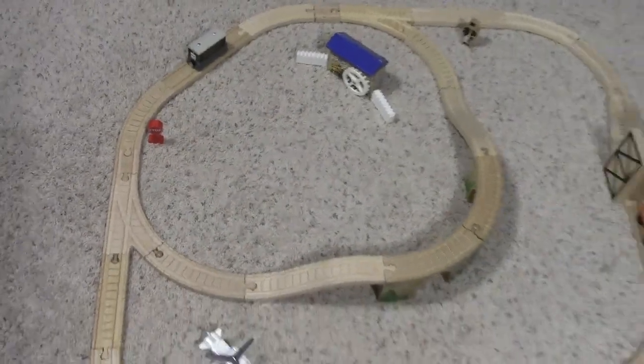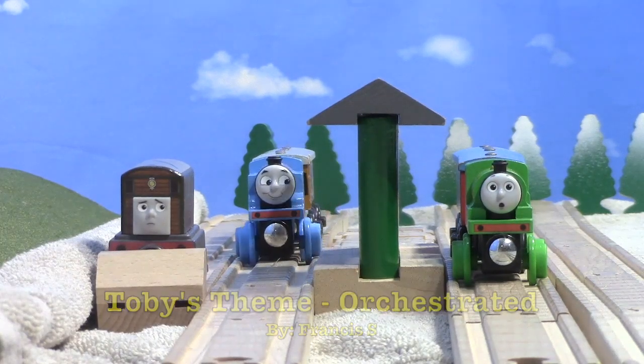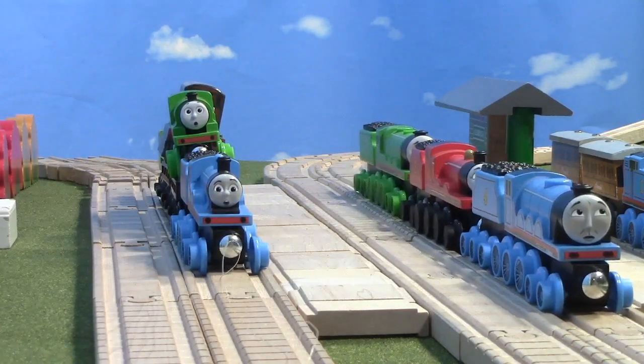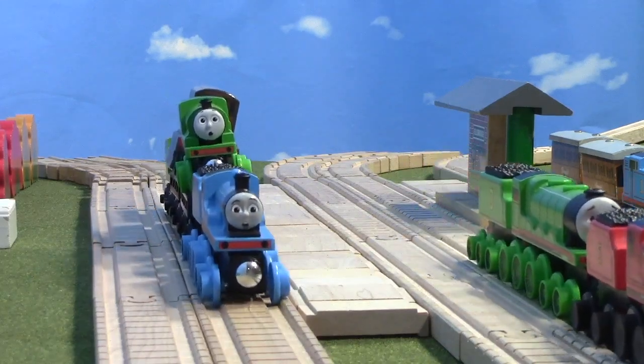I built another custom Thomas Wooden Railway set, this time based off the episode Toby and the Flood from Season 5. This was one of the most intense episodes of the show from the early seasons of Thomas and Friends, and that's why I think it would have been the perfect choice to make a wooden railway set.